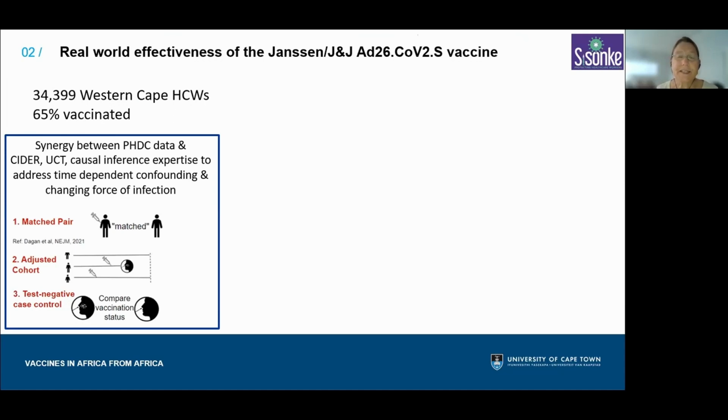The challenge with assessing this kind of non-randomized study is that those who choose to be vaccinated, and especially those who access the vaccine early, may be very different from those who don't get vaccinated or get vaccinated late. And in addition, in the background, the force of infection was changing as the vaccine was rolled out.